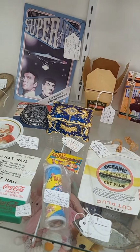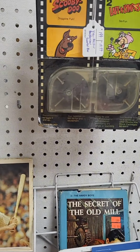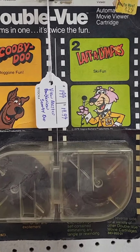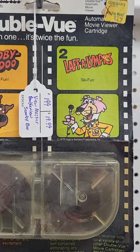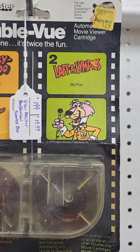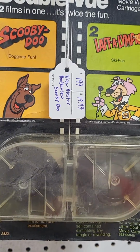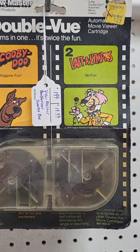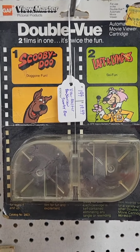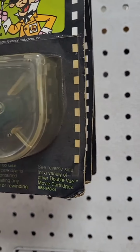This place has got a little everything. I love this place. Well, here's something that's quite interesting. Look at this. Viewmaster Double View, 2 films in 1. It's twice the fun. Automatic movie viewer cartridge. Tell me if you've seen this before. Scooby-Doo and Laugh Olympics. I've never seen anything like this in my life. I have no idea, and there's several of them here.